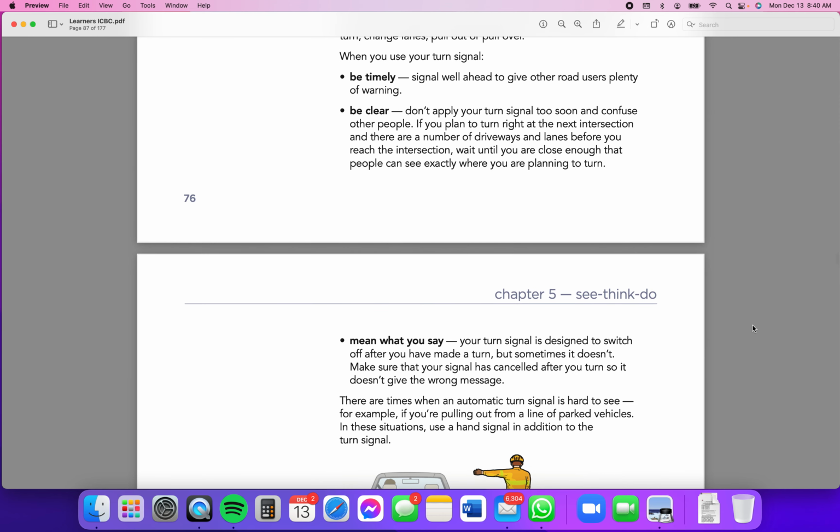So when you are using your turn signal, be timely. Signal well ahead to give other road users plenty of time and warning. So just something I was talking about in the last chapter. If you're worried about getting into another lane, if you turn your signal on ahead of time, that's going to give other people a hint and then they may leave room for you.